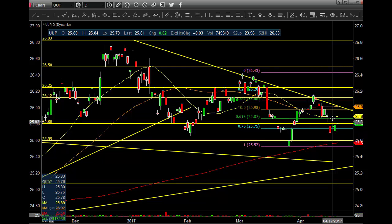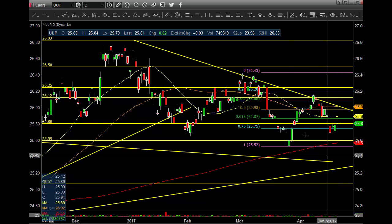Again, on the UUP, you're back below the 50 and the 20 MA, so it's a little bit weaker. I'm still thinking down to 25, but I need another week on the charts to see where this thing's going. If it starts to fall, then it falls. If it goes up, then it goes up. But we took most of our SCO position. We're only holding the quarter position now.